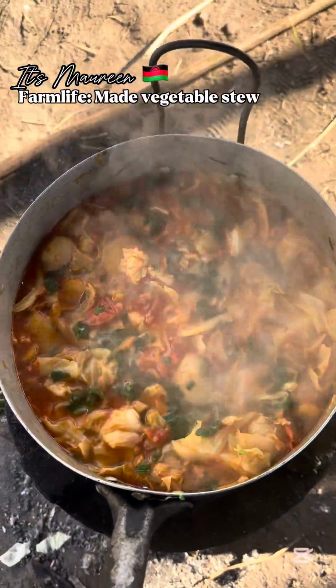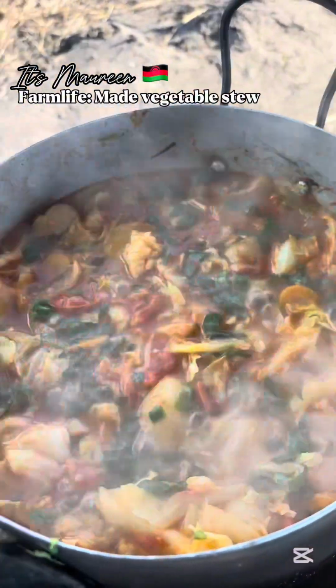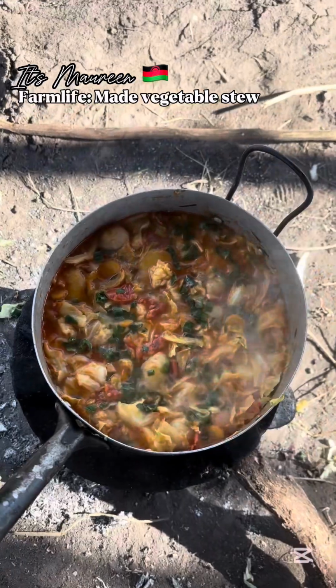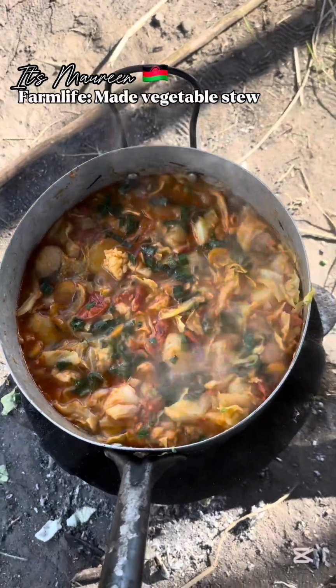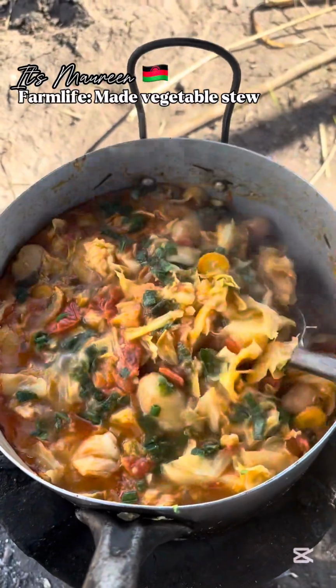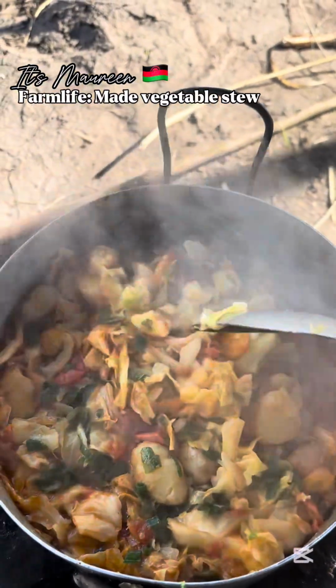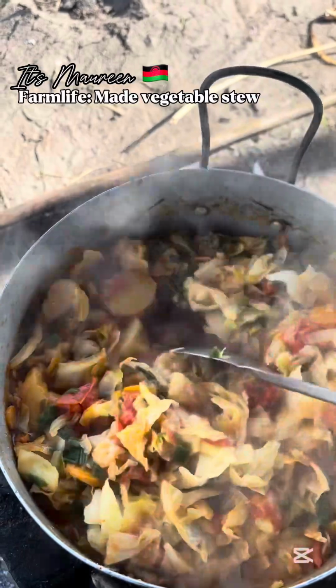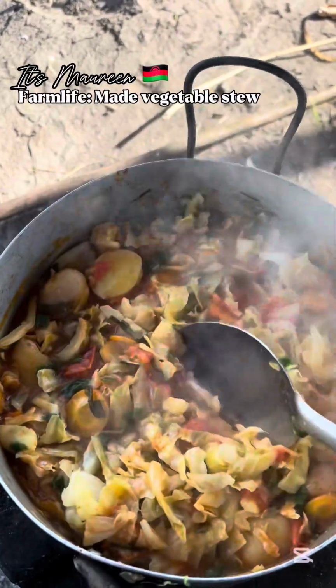Yeah, so this was the meal when it was done. My camera wasn't very clear at this point, but guys, it was a very yummy dish. We had it with sima, and everybody in Kumunda was just like, ish, this cabbage is like meat and stuff. So they loved it, they enjoyed it.